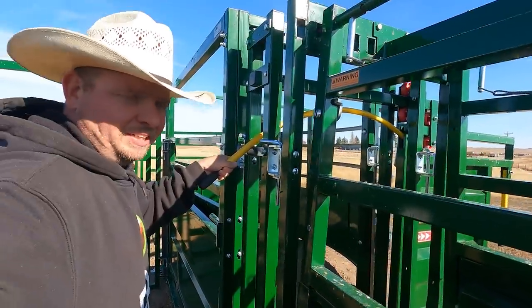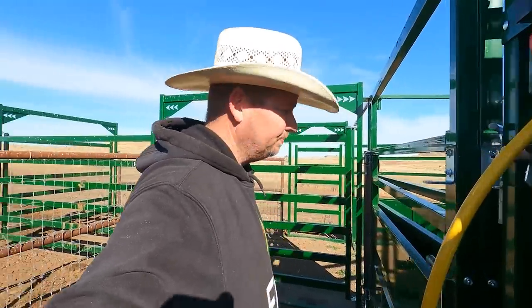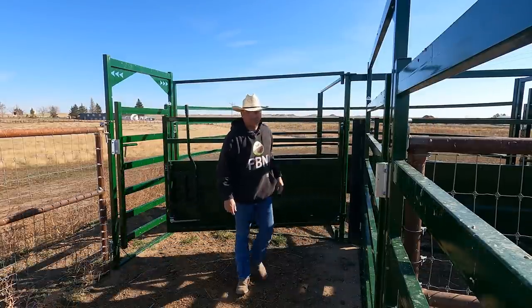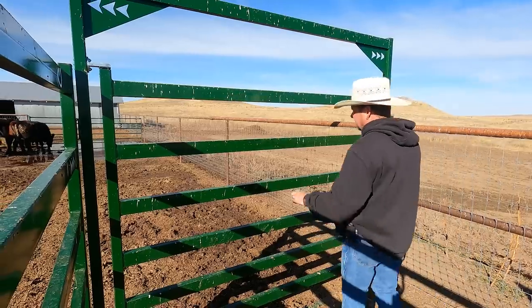But since we don't want cows on the highway, I'm going to go ahead and close that gate. And open this one. And this one.